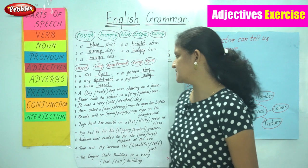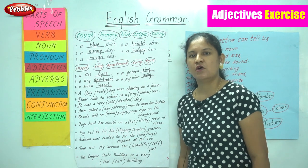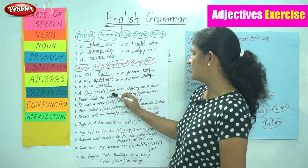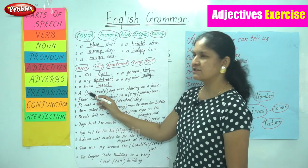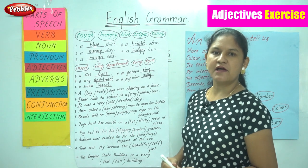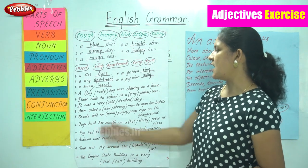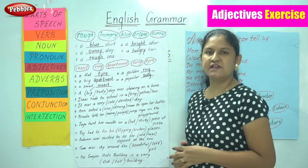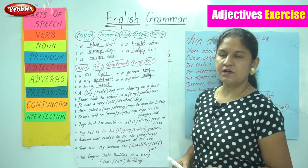So moving on to our next exercise, we are given 2 options and we have to choose which is the correct or appropriate option. So if I take the first sentence, a big or tasty dog was chewing on a bone. So I have to select the correct option. Either I'll select big or tasty. So the correct adjective is a big dog. So I tick the word big. Next, Isaac rode to school in a tiny or yellow bus. So which adjective tells more about the bus? So Isaac rode to school in a yellow bus. So I write the word yellow.